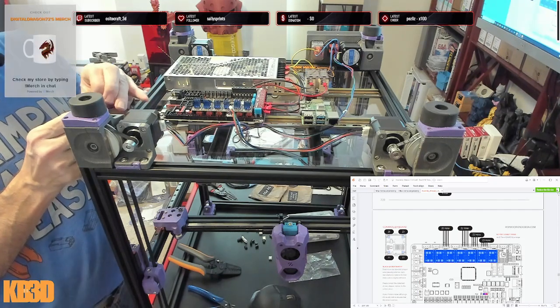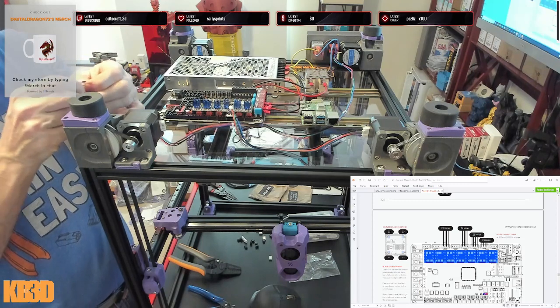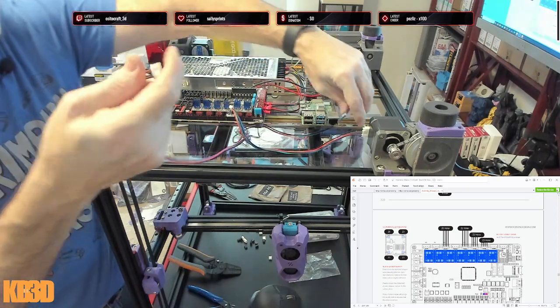That's just part of it. It was like, okay, we got the physical config done. Let's go ahead and work on the software side of things. And that's kind of where it is for me.